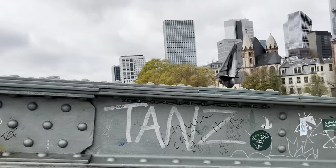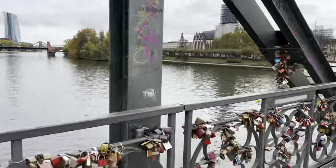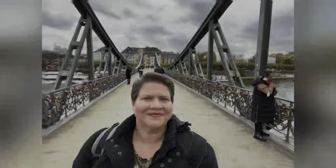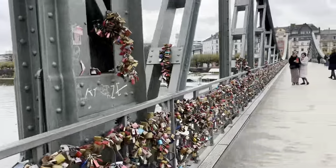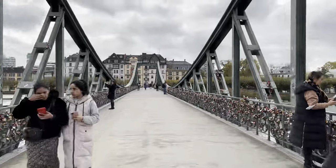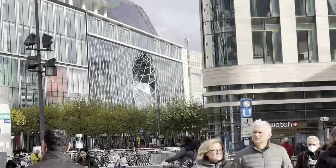That's a pretty fat pigeon. See the cathedral in the background. It's kind of cool looking. Look at that, how the glass looks like it's shrunk into the building.